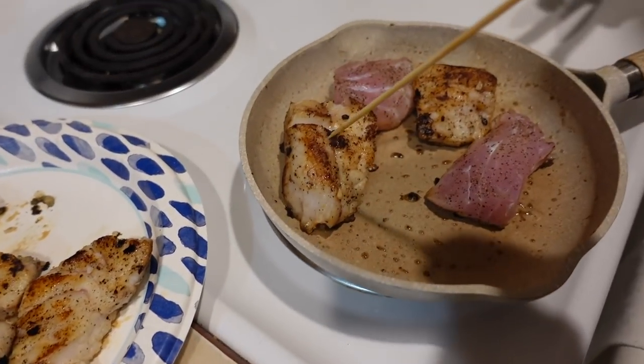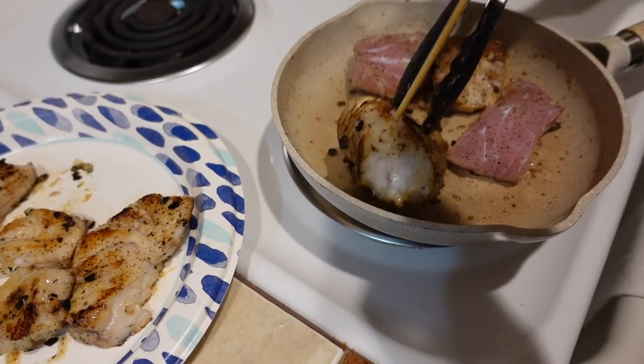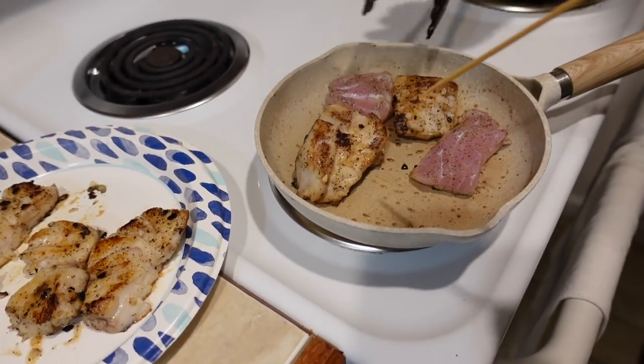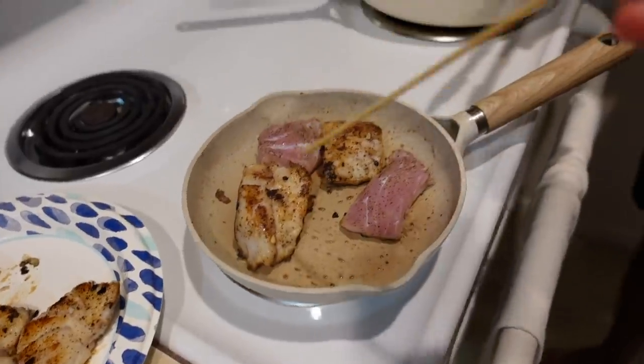Try this one. A little bit not done in the middle. You can tell when it kind of splurged. Yeah, it's stuck on it. Oh yeah, you can see where it got hard. So, a good method for cooking fish, if you're not sure, do the little toothpick or even a fork, but a toothpick's nicer because it's just one hole.